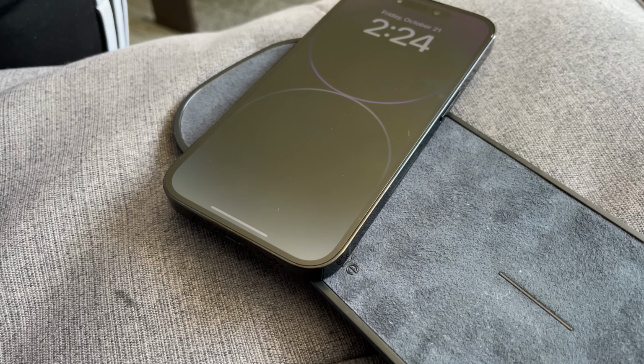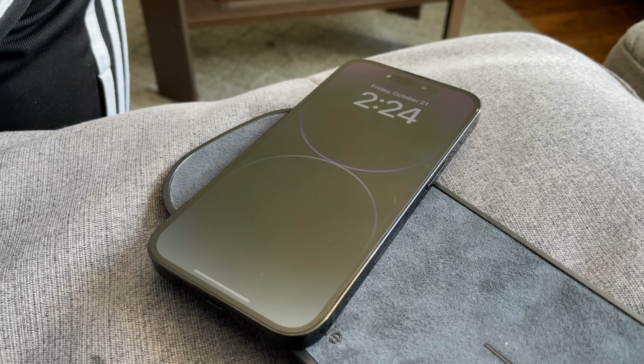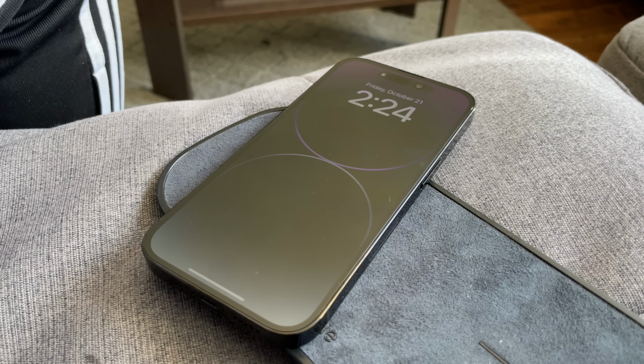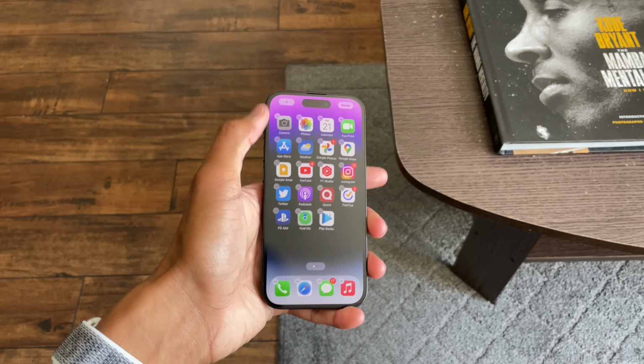And another thing that I would say sucked was the wireless charging speeds. When compared to my other phones, the 14 Pro would take longer for me to connect it because of the really big camera bump. There were many times where I had to position it at a weird angle and the speeds were much slower.